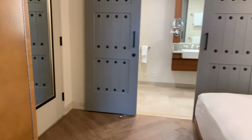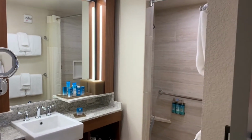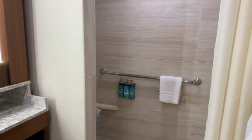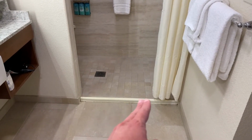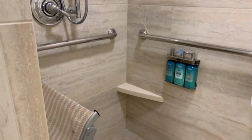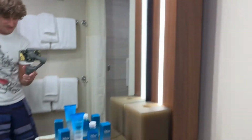And then we do have the roll-in shower, but still, this bathroom is very spacious. You can see that there's the mirror right there. They have the little Disney touches, like all the soaps and different things right there. And then this is going to be the roll-in shower right here. It does have that little lip right here, but it's not that bad. You can just step over it. It's just like maybe an inch or 2 off the ground. And it also has a seat that you can prop down for the walk-in shower. But here's a closer look at some of those amenities that you get here.